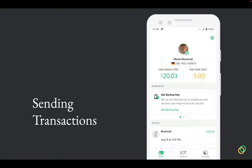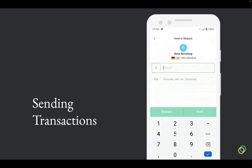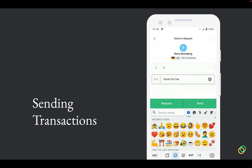Well, imagine for a moment that blockchain tech is as accessible as Venmo. You just enter in someone's name, phone number, type it in, and then send them money. So in a way that's simple, anyone can do. How do we achieve this?